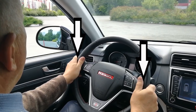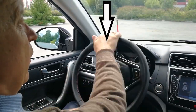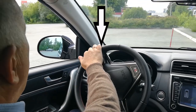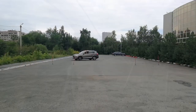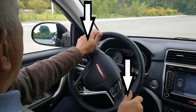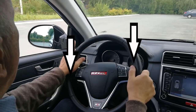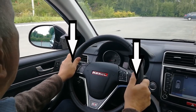Notice, my hands are holding the control points on the steering wheel. My hands won't let go of the control points. Either way, one hand holds the control point. Hands always control the position of the steering wheel. Hands ready to put the steering wheel in a straight position at any time.